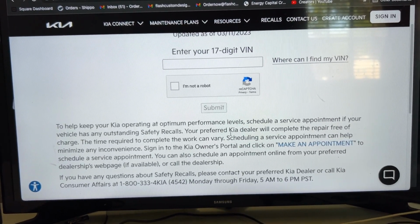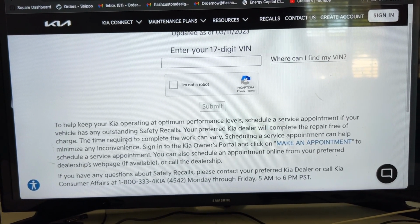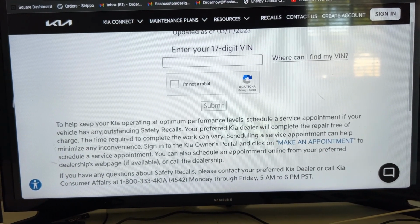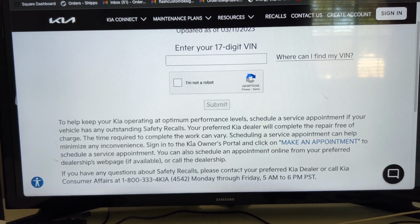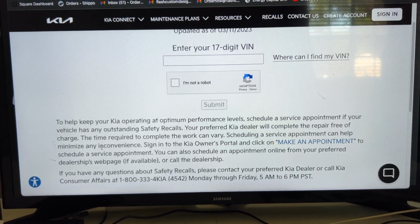So your preferred Kia dealer will complete the repair free of charge. The time required to complete the work can vary. Please understand that the time required can definitely vary. It can take a couple of days for some people, or it can take a couple of months. Scheduling a service appointment can help minimize any inconvenience.